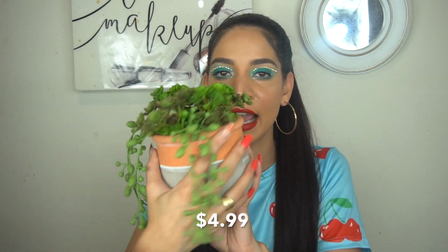So I'm going to be repotting plants. But I found this gem, and this was originally $14.99. This is also from Kirkland's. $14.99, but I didn't pay $14.99. I think I paid like $4 for this. But look how cute this is.